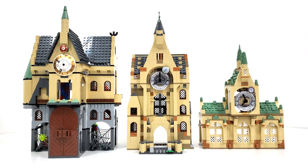Wow, just look at all 3 of these sets next to each other. It's really amazing and something that I never really would have imagined to have in my collection, all 3 versions that exist currently of the Hogwarts Clock Tower from 2004, 2019, and 2022.